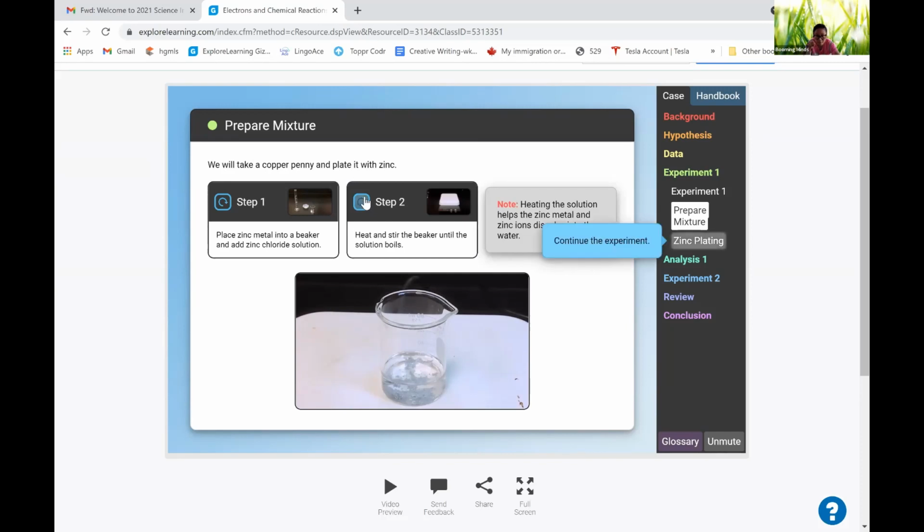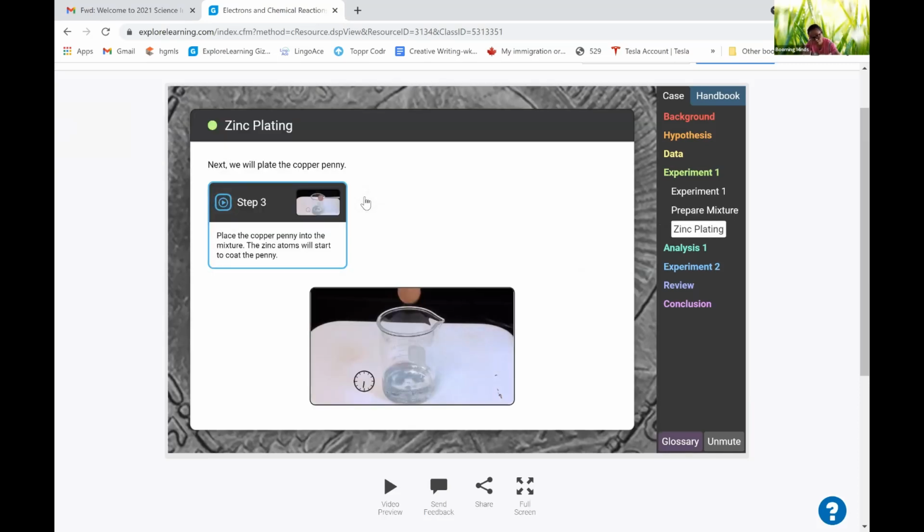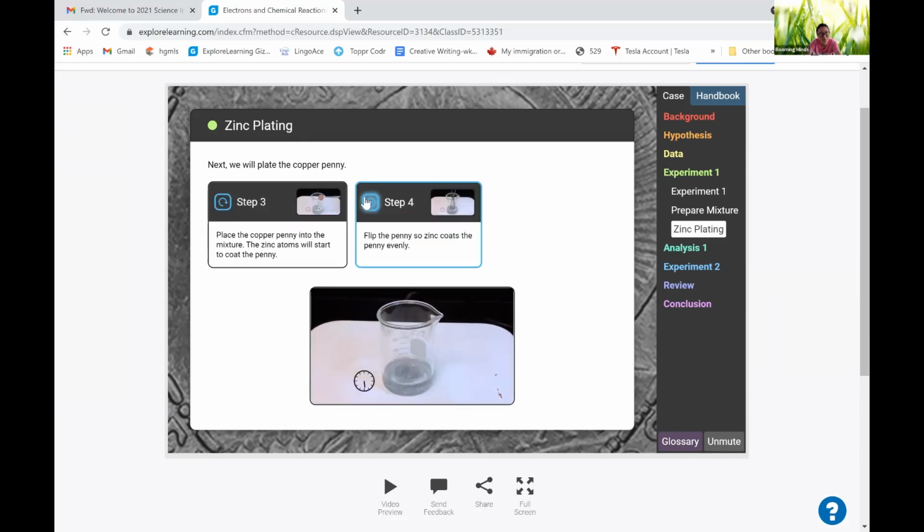Zinc plating. Click on zinc plating. Prepare mixture. And next, you see where things are flashing. Never mind. Step 3. So this is how it works, right? You take a coin and you put it in there and you wait for a very long time. And then it becomes a silver looking coin. Right? You're coating it on the top. Step 4. And take it out. It looks exactly like the silver coin. It's bonding the zinc atoms.